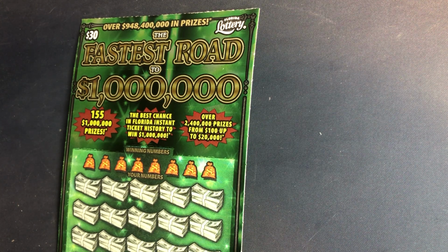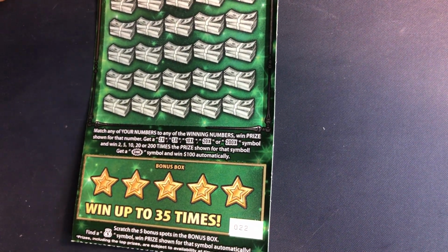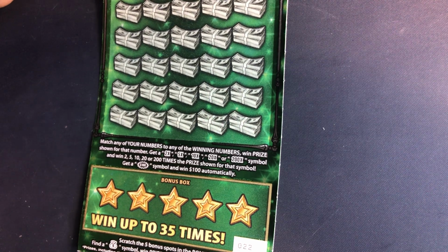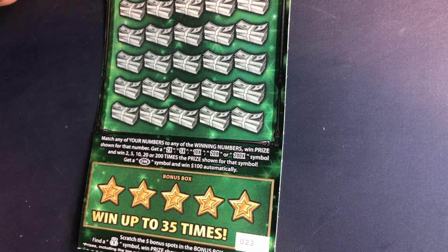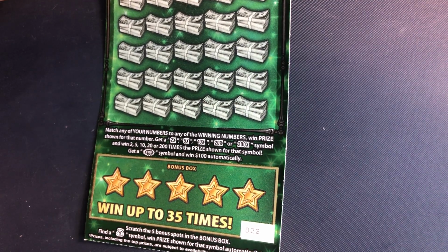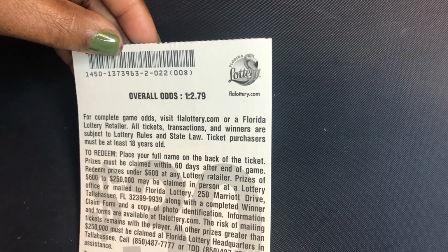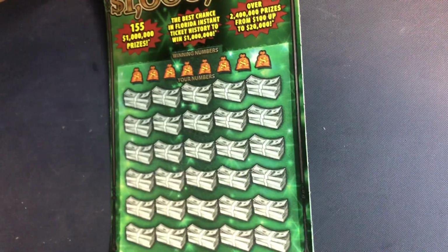Today, we are scratching the fastest road to $1 million. How we do that is, we can match our numbers to the winning numbers, get that $2, $5, $10, $20, or $200 X symbol, or you can find that $100 money burst and win $100 automatically. We also have a bonus box. Under the five stars, you can find a money bag. The overall odds on this ticket is 1-2.79. We're scratching from book number 2. Let's get scratching.